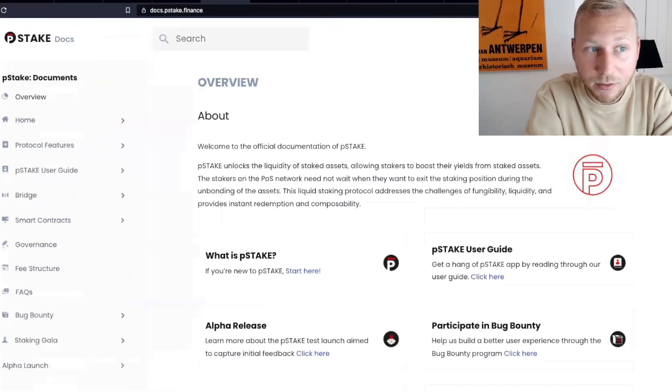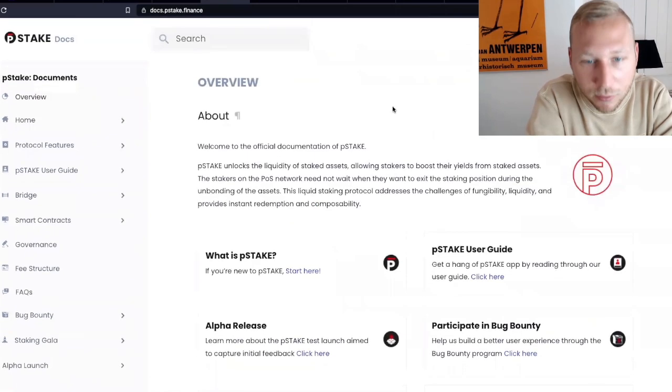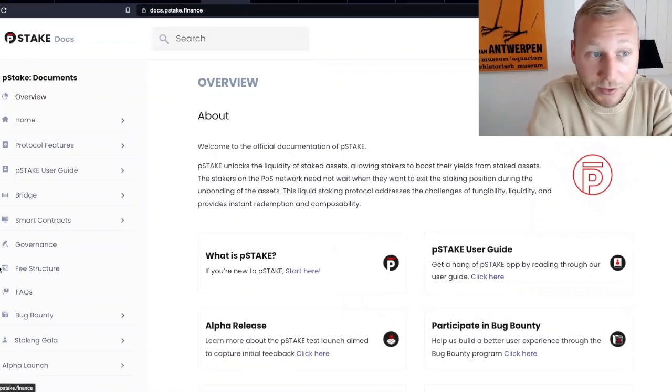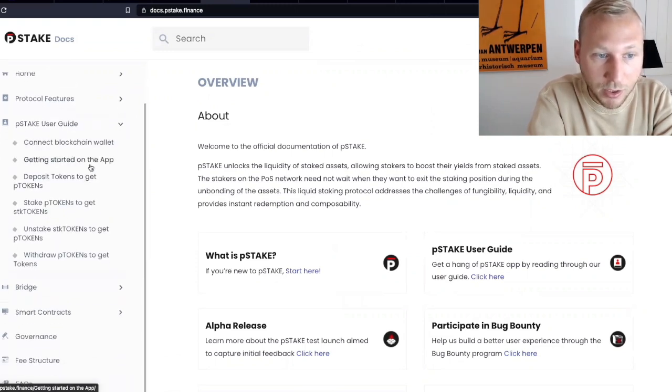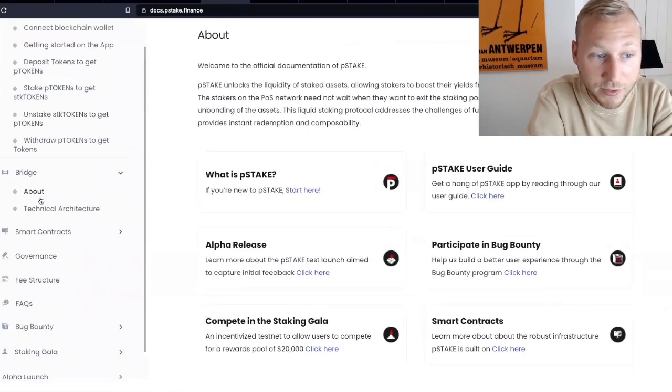Now we are coming closer to the platform. But I also strongly recommend you go on docs.pstake.finance and just read all of that. It's so important that you understand it. This article is just a small recap of what it is and how it works, but here you can find everything. You can find a user guide, how to connect your blockchain wallet, how to get started with the app, how you deposit tokens, right? All details about the bridge.